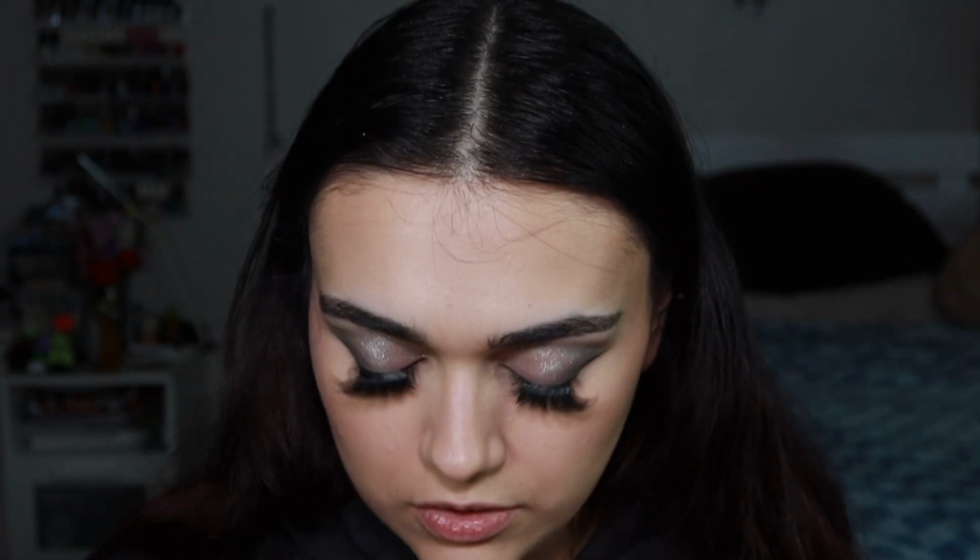I'm gonna be using the Blinged Brushes F64 brush. This is the best blush brush ever. Mine is stupid dirty. I'm just wiping it down on a paper towel because I'm disgusting, and I bought this at Ulta. I'm gonna take the Butter Together from the NYX Buttermelt Blushes. This one is the lightest shade, just a little bit.